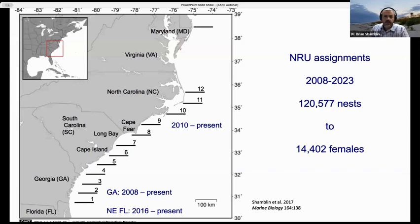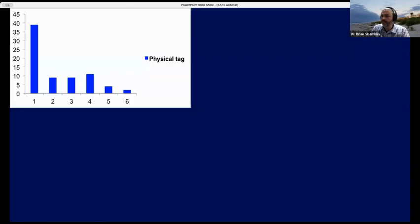We have ultimately, up through last year, we still have a long way to go for those assignments from last year, but we've assigned 120,000 nests now to 14,000 unique females. So it's been a pretty huge effort to try to collect saturation sampling data for the entire subpopulation. And what we found initially was not too surprising.